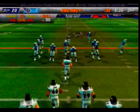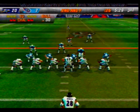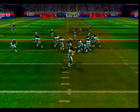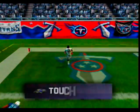Ball on their own 30. Ball on the 30-yard line. Peterson, the long back. Setting up play action. Pump fakes. Deep throw. He's there for the catch.